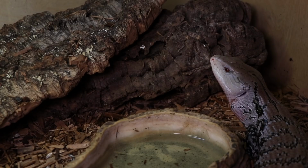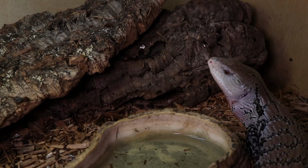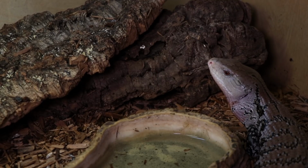That's good. The reason why I consider it a rescue is because he was being kept in a very small cage with extremely limited food options that were really not suitable for how big he was getting.